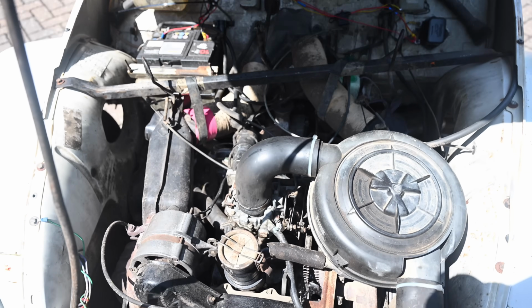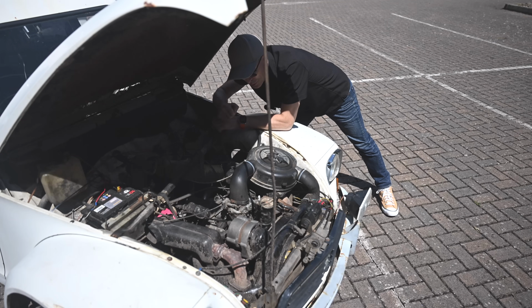As you look around here, you will notice it has, like the 2CV before, inboard front disc brakes, and it's got parallel swing arms with horizontal springs and shocks.